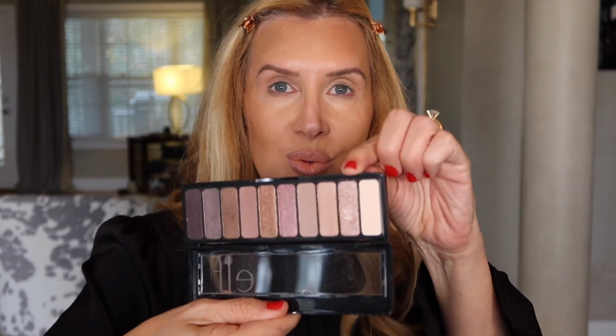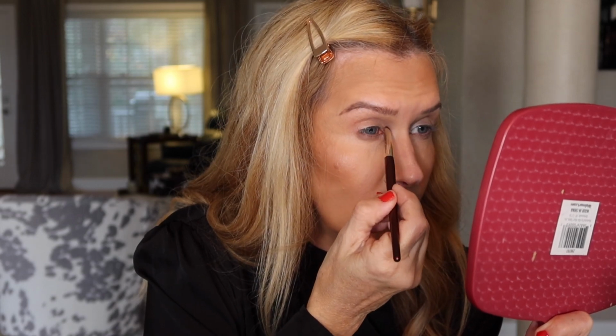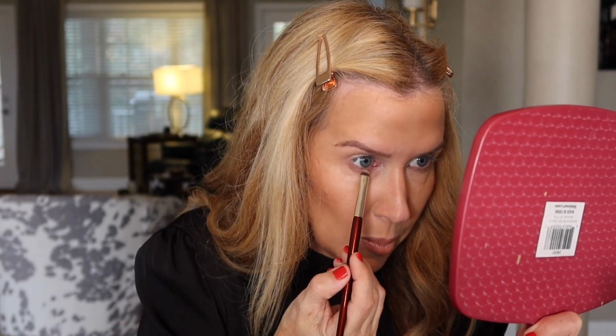And then I'm going to wipe off this small brush, and this one shade in this palette is so good. This one right here, I use it all the time. It reminds me of it's like a pinker version of Urban Decay Midnight Cowboy. And so I'm going to go into that and do my inner corner. I'm going to carry it up under here a little bit, like that. Right under the lash line. It's so soft. Just goes right on.